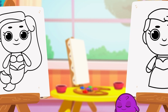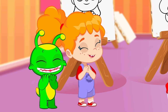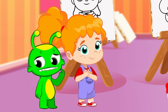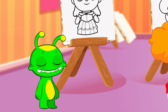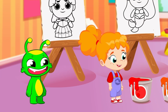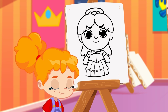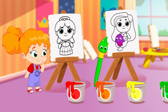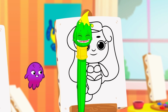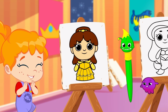Belle, Ariel, Elsa, and Tiana. They are so cool. Do you know the color of each one? Groovy, transform into a brush and help Phoebe paint the drawings with the right color. Belle's dress. What color is it? Red? Orange? That's right! Belle's dress is yellow.